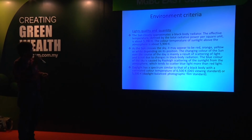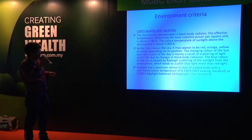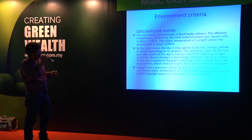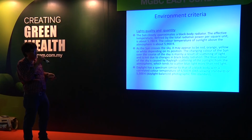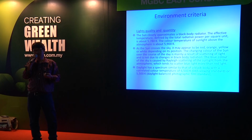All right. This is how you get to understand the Kelvin thing for the lights. Okay, so daylight spectrums. The next best thing for the plant, if you don't have any sunlight, is to provide daylight bulbs. The fluorescent bulbs are the next best thing because they are closest to the sun, 5,005 K, closest to the sun's quality.